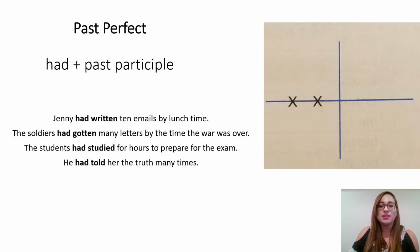Next, the students had studied for hours to prepare for the exam. So they started studying yesterday at 9 a.m., which is the first X, and then for hours. So let's say they stopped at 10 p.m. because they had to study a lot. They brought their lunch, they brought food, and they had lunch breaks, but they studied all day long. They studied from 9 a.m. at the first X to 10 p.m. in the second X. So they stopped studying at 10 p.m. yesterday. Okay, so the students had studied for hours to prepare for the exam.